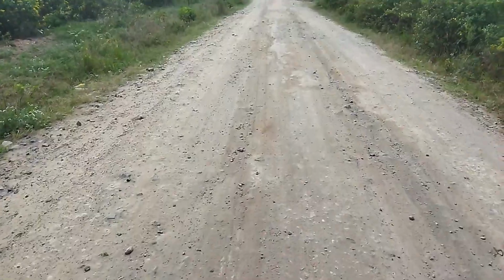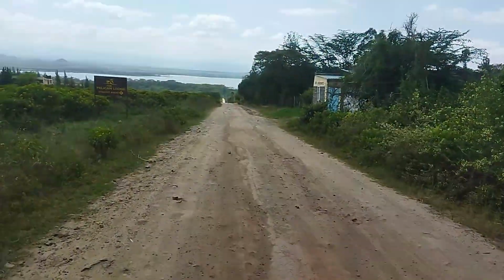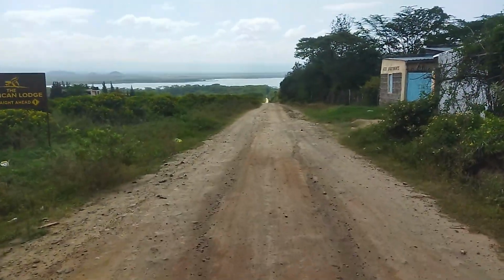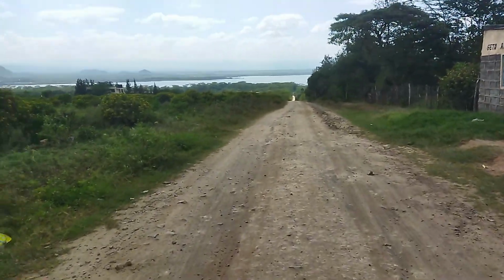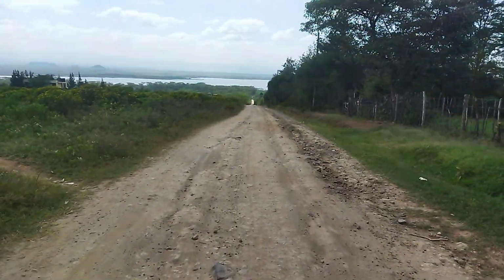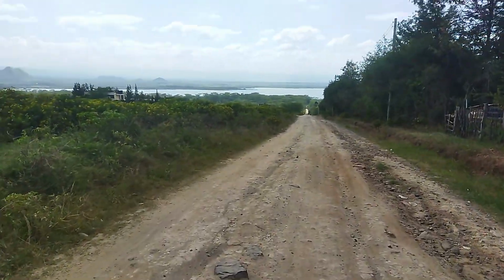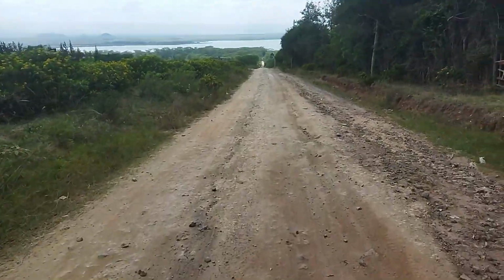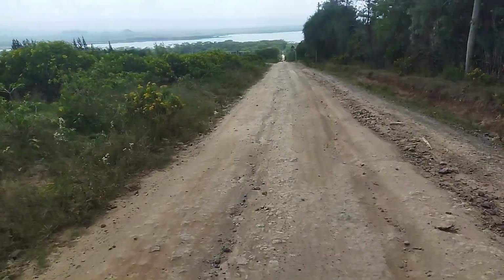So this is a dusty road leading to the lake. It's coming from the main road and heading straight down, almost 2 or 3 kilometers down. I'm not very sure whether we're going to pay, but from my own research, I think accessing Lake Elementaita is free, except maybe for some activities you can do in that place. But just accessing the lake, I think it is free. So let's move. Let's go and see. I'm going to do everything until I access the lake.